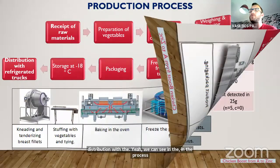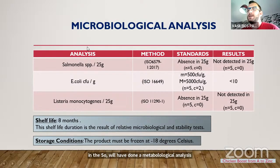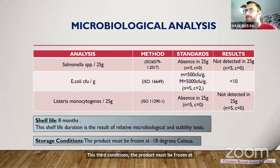So we have done a microbiological analysis, such as Salmonella, E. coli, and Listeria. And after that, the shelf life duration, as a result of related microbiological and stability tests, is about 8 months. The storage conditions: the product must be frozen at minus 18 degrees Celsius.